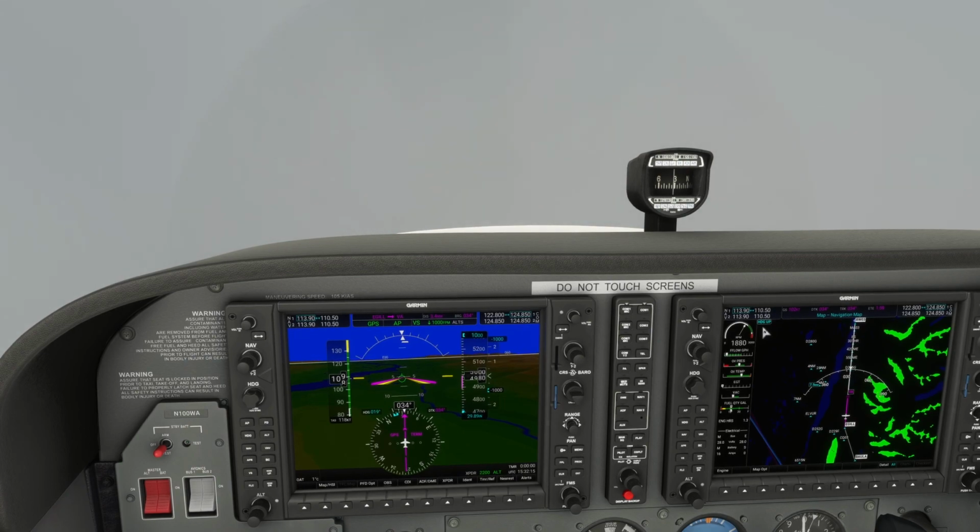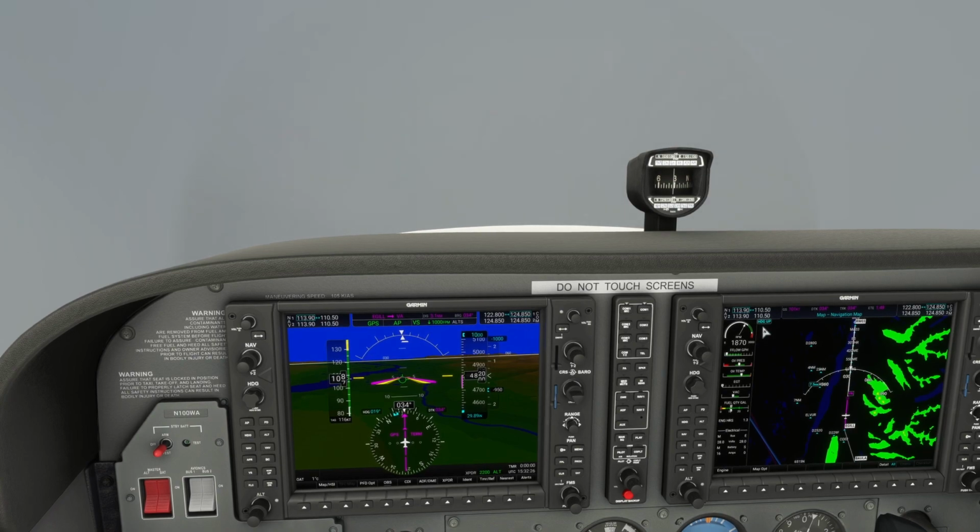Airspeed's still good. Temperatures and pressures are good. Pretty much lined up with runway 3 right now. Just going to keep on this descent until we hit 1,000 foot.